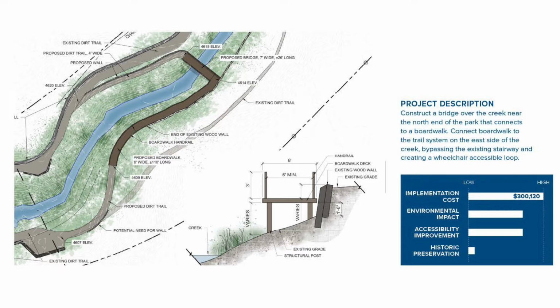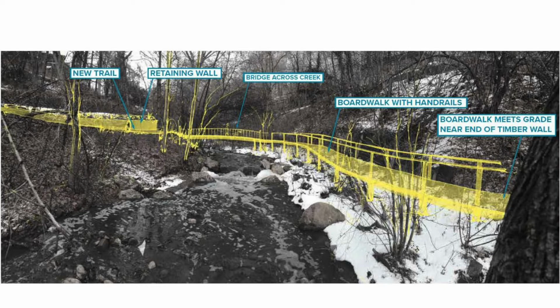The boardwalk would connect to the trail system on the east side of the creek, bypassing the existing stairway and creating a wheelchair-accessible loop. If built, this boardwalk would eliminate the need for the upper trail and stairs on the east side of the creek. While this project would have a huge positive impact on accessibility, its impact on the environment and its price tag need to be considered.